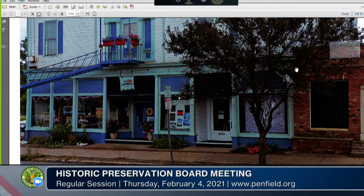Okay, that could be. Can I ask a question about the landlord? Has the landlord approved the paint colors and combinations? Yes, she has. The town board actually asked for a letter from her to verify that, and she did send that on to me, so I do have an email from her saying it's okay.